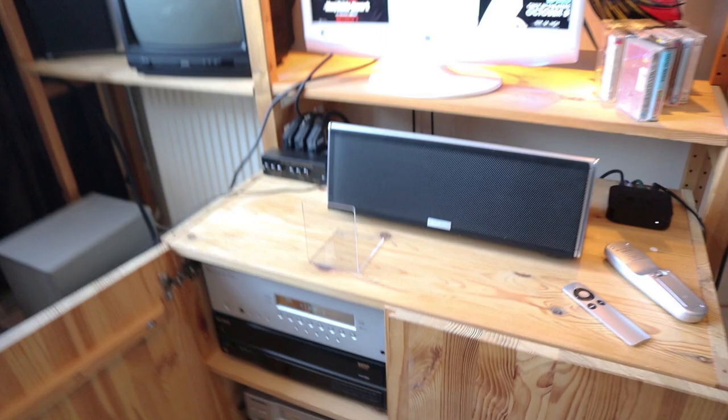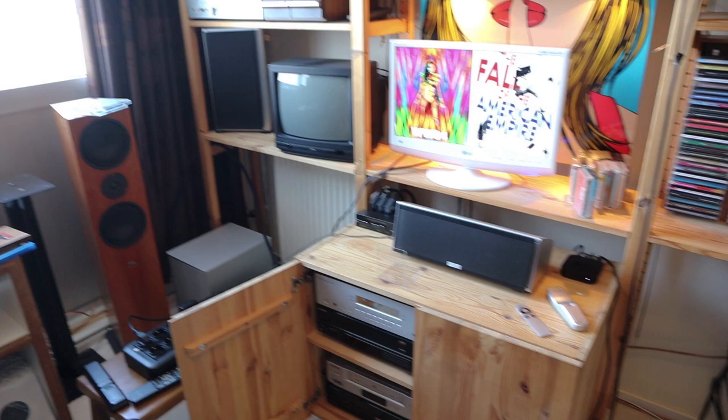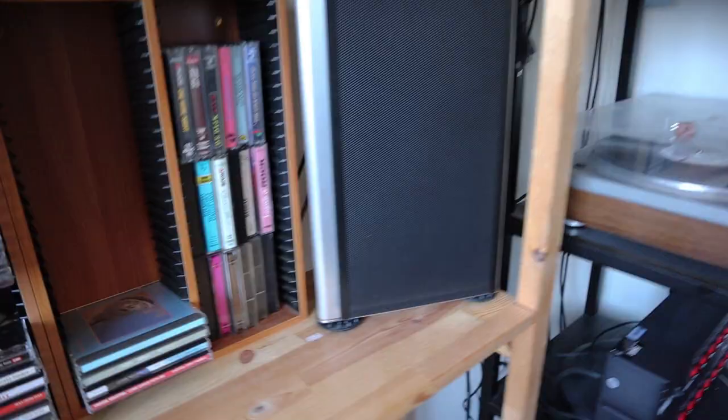Now, why would you have two different setups? Well, mainly because it's possible. There's of course not really a reason, but there is a little bit of a story behind it. Now, these PIEGA loudspeakers, these are, at least in the Netherlands, not very popular. When you find them, they are actually not too expensive.